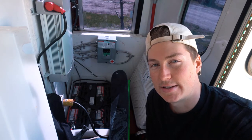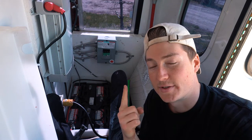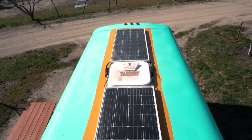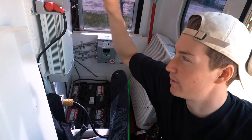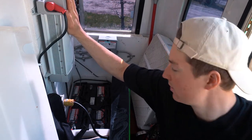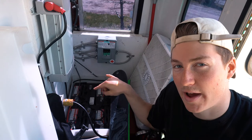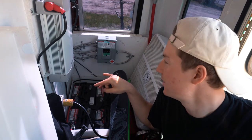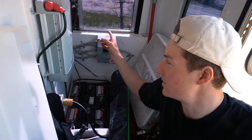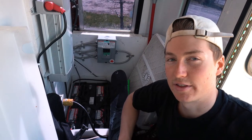This here is all you need to get power from the sun. We got the solar panels on the roof. We got the solar charge controller here. We got the inverter for the solar power. We got 4 car batteries to keep things running. And we got the breaker box that sends it through to the plugins and everything on the inside.